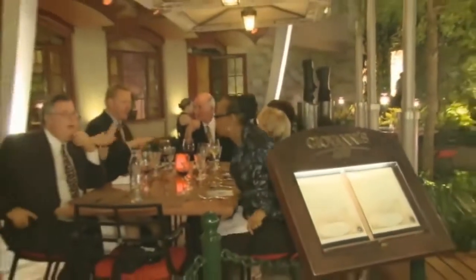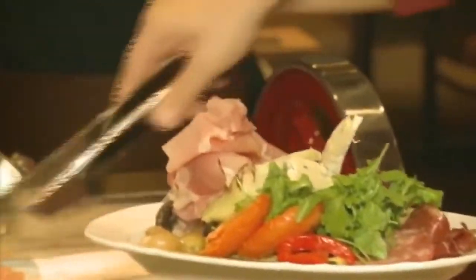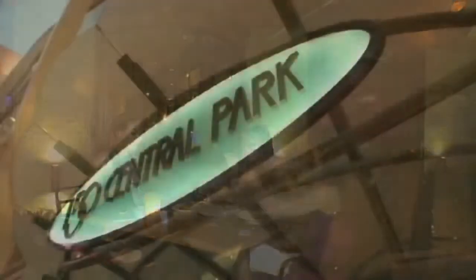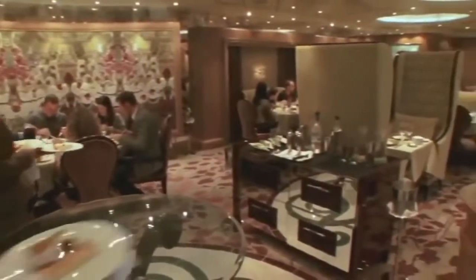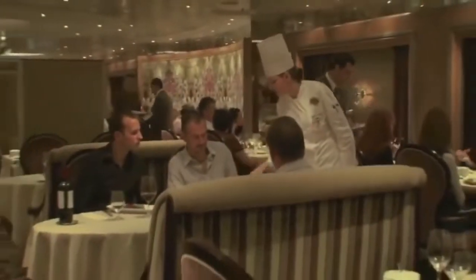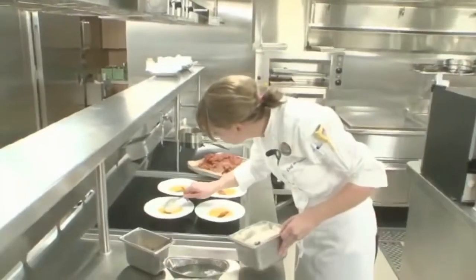Across the way is Giovanni's Table, an Italian family-style restaurant that offers both indoor and alfresco seating. For an intimate dining experience, the exclusive 150 Central Park is unforgettable. 150 is a trendy, upscale, and intimate restaurant, serving 6 to 8 course menus with wine pairings.